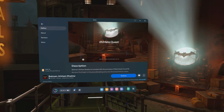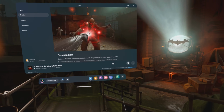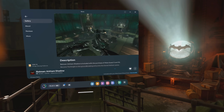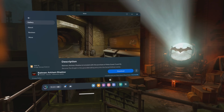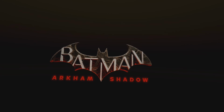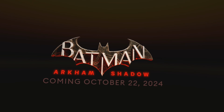So another question that came up was regarding Batman. If you do buy a Meta Quest 3S or a Meta Quest 3, how are you going to redeem it? When I first went into my Meta Quest 3, after I'd done my full setup, it basically said, try Batman now. And there was the word redeem. I clicked that. It gave me a download to let me know the release date. And I'm assuming that will update on the 22nd to be the full game.